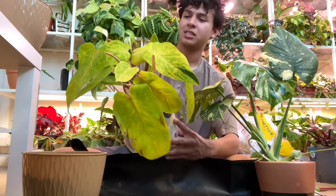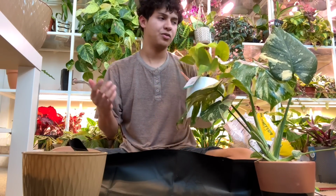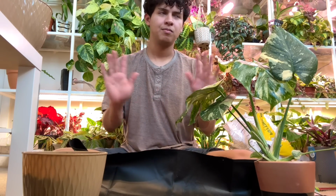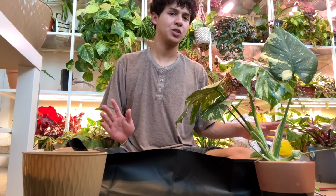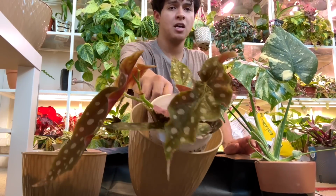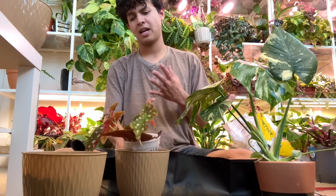It's gorgeous. I do know that these want something to climb on, right? Like another philodendron. So we're gonna repot the Thai, and I'm talking too much. I'm sorry, y'all. There's just so much I want to show y'all. But we're also gonna go ahead and pot up these begonia cuttings that have rooted already.